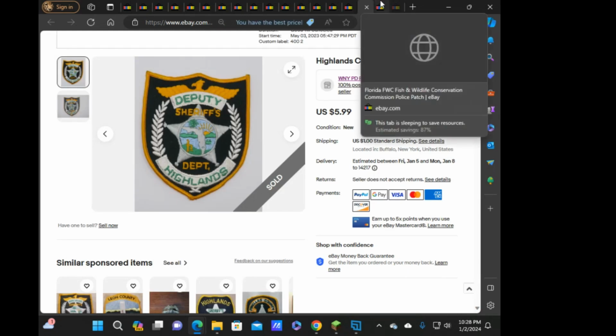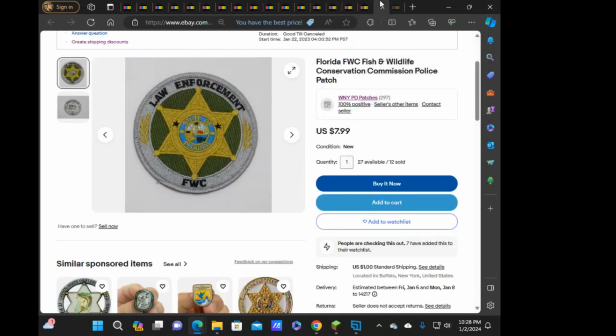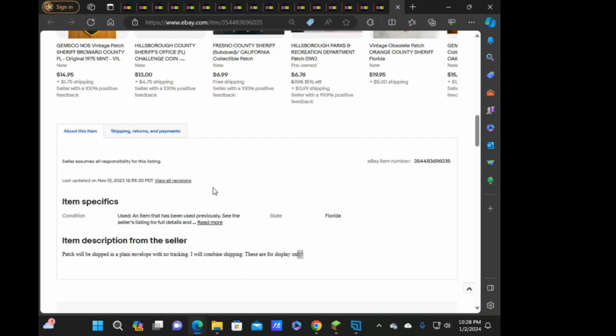And then these last three all sold together. This Highlands Deputy Sheriff, $5.99. Florida Fish and Wildlife Conservation, $7.99. Then this Hillsborough Sheriff at $4.99. That, of course, didn't have where it was from, so I was in a panic thinking, where the hell am I going to find this? Luckily, it was one of the first things that I listed on this account, so it was not hard to find. Alright.